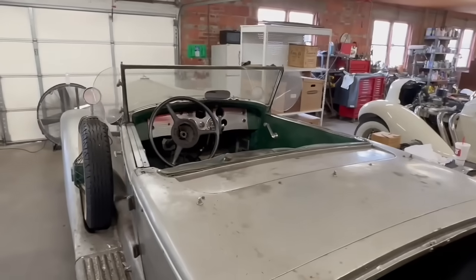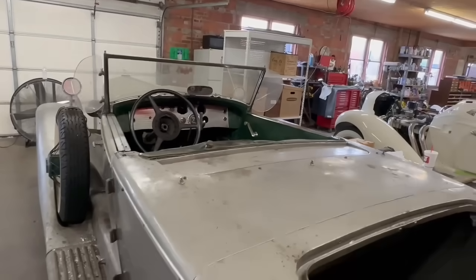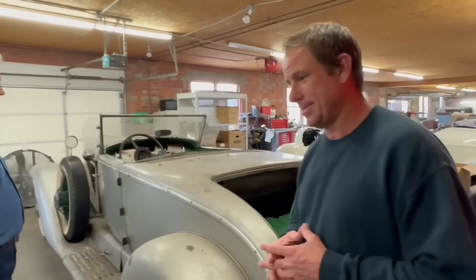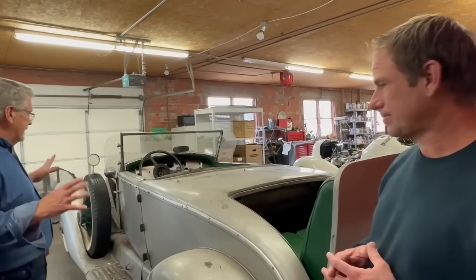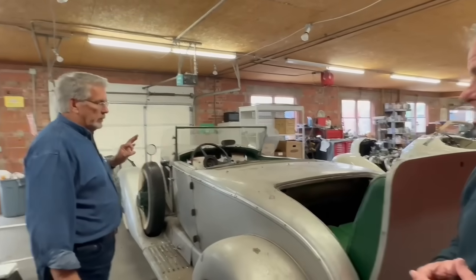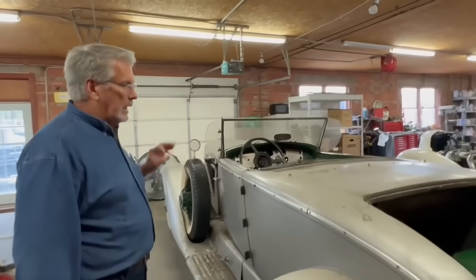I've been around it for a few hours now, looking at it, studying it, and it almost has its own presence. Well, when you see them restored, it's fantastic like this, but the restored one is a work of art. Every nut, bolt, and screw is documented and restored like a piece of jewelry.